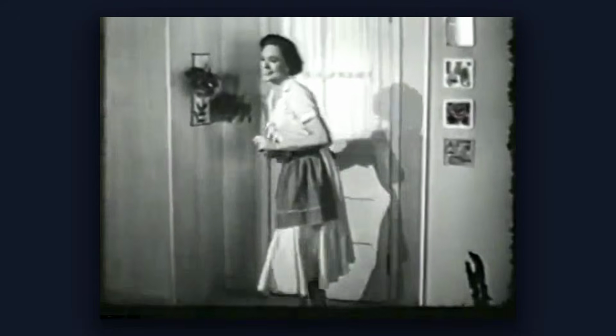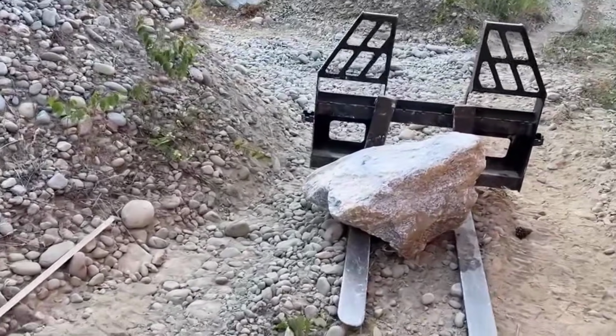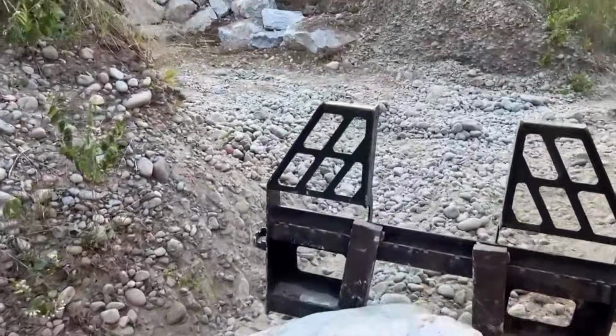The refrigerator interrupted that chain in a single generation, not because it was better, but because it could be sold and resold and built and serviced. The root cellar cannot be built. That is the only reason it disappeared. And that is the only reason it is coming back.